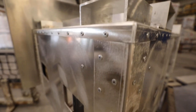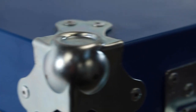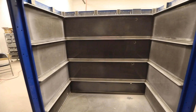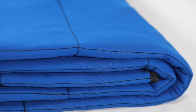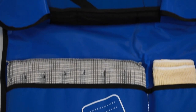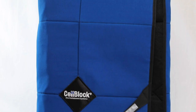So we have fire suppression mineral, which is here. That's what you're seeing there, the Cellblock X. That's the cornerstone of what we're doing. Our cabinets, our transportation cases all have the Cellblock X in them as an active fire suppression media. So it's going to deploy.